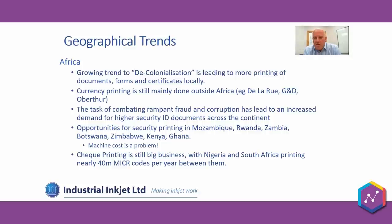There's a list of countries there, Mozambique, Rwanda, Zambia, where they are looking to do security printing to combat the high level of fraud. But we tend to find that the sheer cost of the project is a problem for them. Government printing works, maybe they can afford it, but other printing companies generally can't afford more sophisticated security printing equipment. Interesting side issue, there's still a lot of check printing there. So Nigeria and South Africa between them, that's 40 million checks a year. So there's still some business potential there.